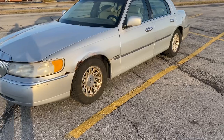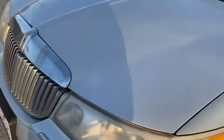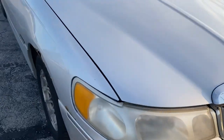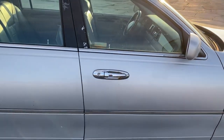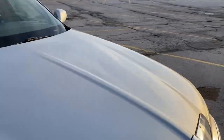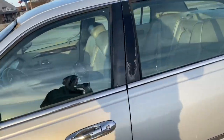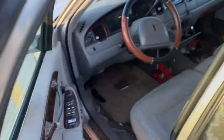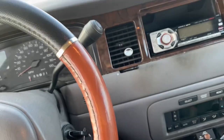And here she is. Her name's Big Bertha. As you can see, she's got a lot of tattoos going on. But I paid $1,200 for this old girl 3 years ago with cash and got the keys and the title. Fully paid off. She's my old work car. Driven daily, so she ain't the cleanest inside.